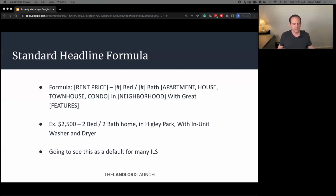So here we go. Here's the actual formula, and giving credit where credit is due, I've seen it all over the place, but I think there was an article on Avail, Avail.co, a property marketing platform, which actually lined it out this way. The formula is rent price, number of bedrooms, number of baths, whether it's an apartment, house, or townhome, in what neighborhood, and with what feature. An example of that is $2,500 2 bedroom, 2 bath home in Higley Park, which would be the neighborhood, with in-unit washer and dryer, which would be your feature.